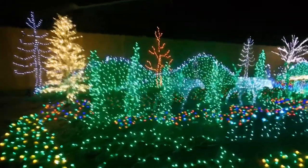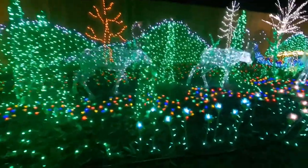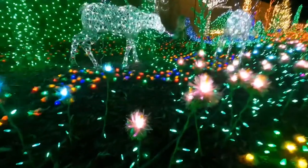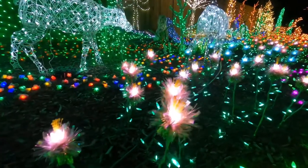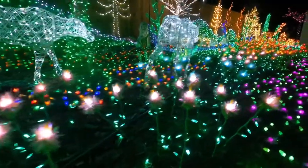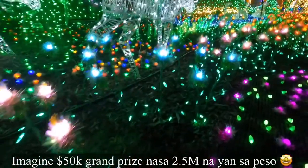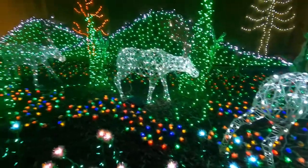Hi guys, so like I said a while ago, I'm here at Atwater to see these amazing lights in front of me. Just imagine, it's made of 80,000 lights to help Christmas meet the wonderful outdoor with their mountains and waterfalls. The owner of the house won a $50,000 grand prize. Just imagine how much is it for ABC's Great Christmas Light Fight.